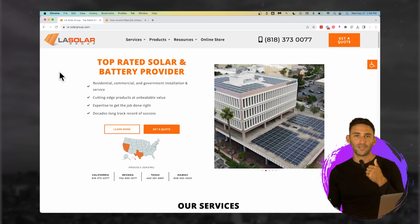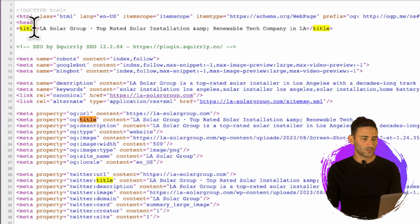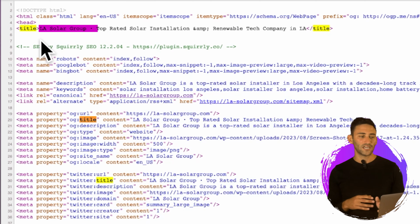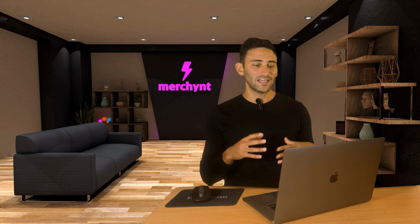So to recap where we're at so far is that they optimized their page title, which shows up here. And if we look back in the source for the title, it's going to be shown right here, LA Solar Group dash top rated solar installation and renewable tech company in LA. So they mentioned LA twice because they know how to optimize their keywords.